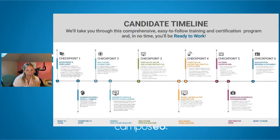And after that, you'll be ready to take the Ready to Work exam, and that is just a skills check to make sure you are ready to move on to the hiring process. From there, we'll connect you with one of our employee partners to go through that hiring process, to do the interview skills, to brush up on your resume and things like that, to then hopefully place you in a job at the end of the program with one of our employee partners.